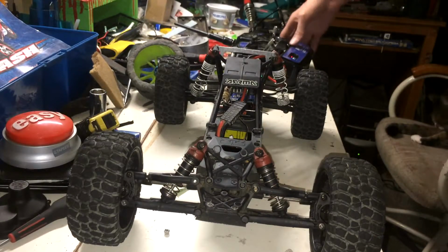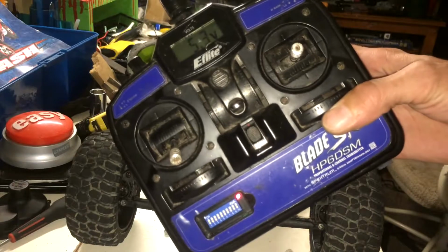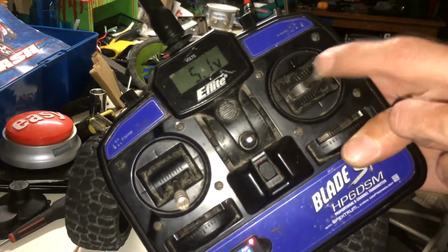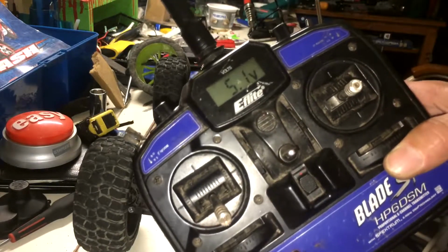In case you're wondering, yes, this is a 6-channel helicopter transmitter. I have his throttle wired up in that for like the elevator control, and then his steering is right there.